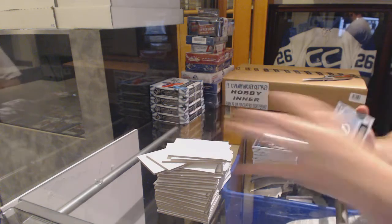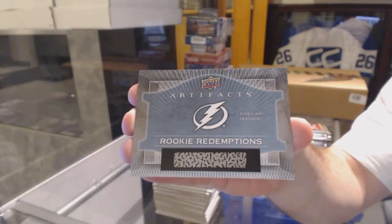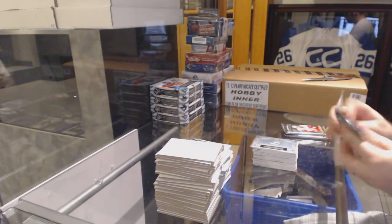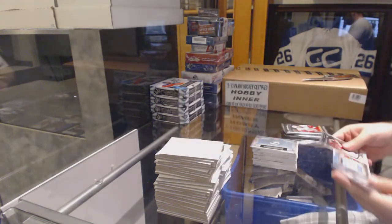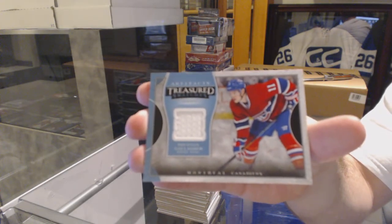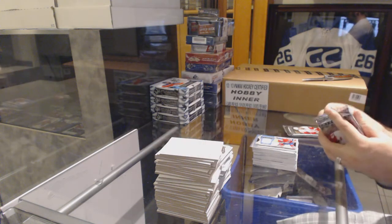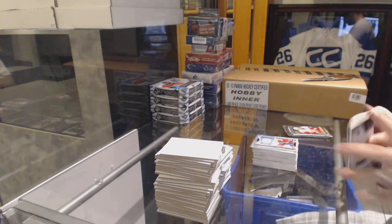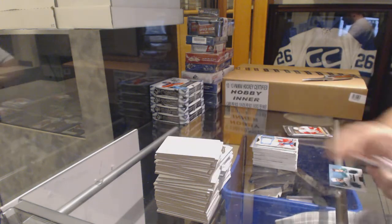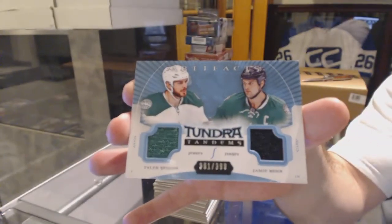We've got a rookie redemption, Tampa Bay Lightning. We've got a treasured Swatches jersey for the Montreal Canadiens, Brendan Gallagher. Tundra Tandems dual jersey, /399 for the Dallas Stars, Seguin and Benn.